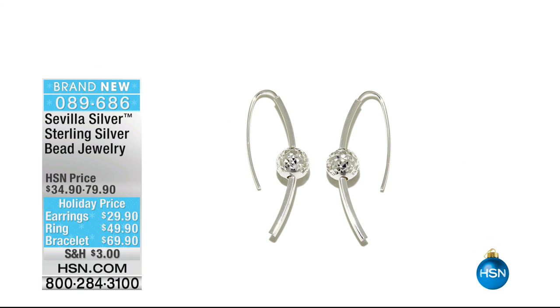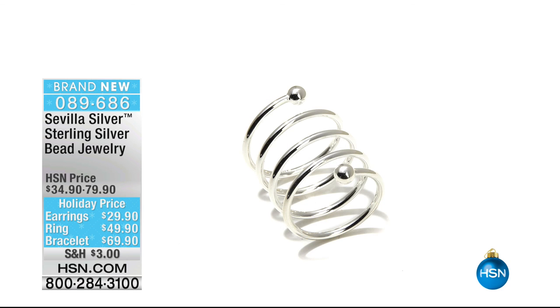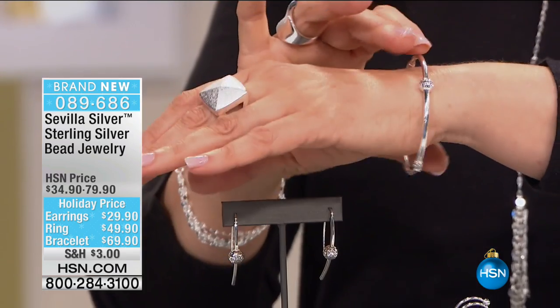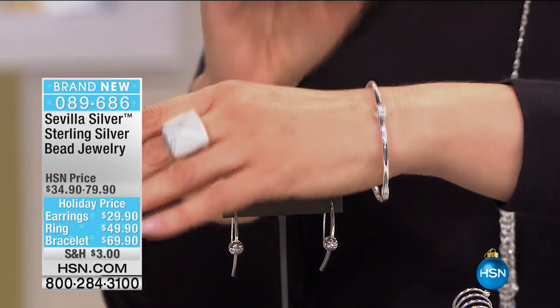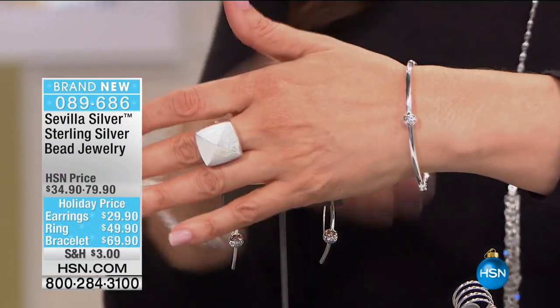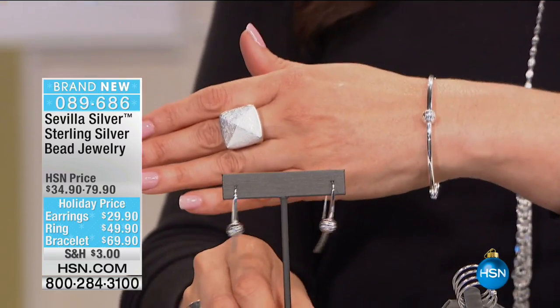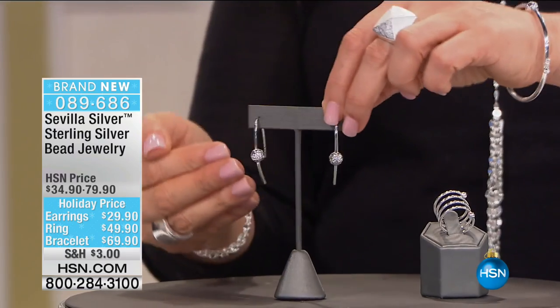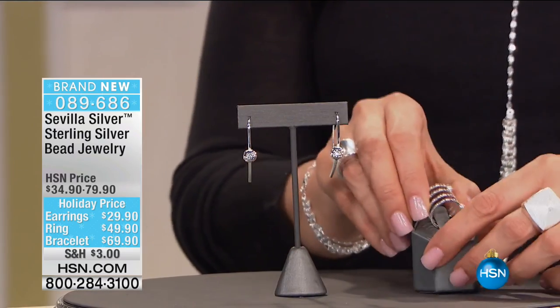on super sale. The earrings, ring, and bracelet with that bead design. Now here, I just wanted to show this to you very quickly. This is the bracelet. Can you believe that? Bracelet is under $70. It's really a very significant layering piece, or I love the way it works on its own. Here are those earrings, and look at that. See, that's a very special take on a hoop. And those are a winner.